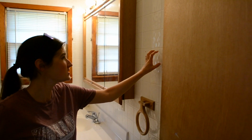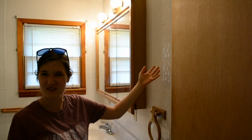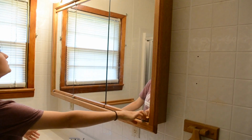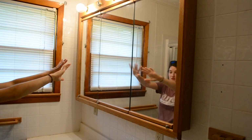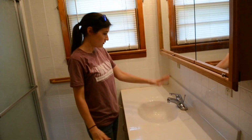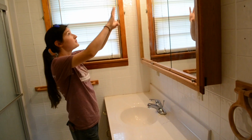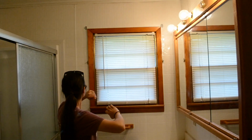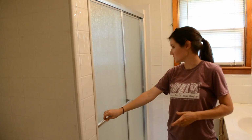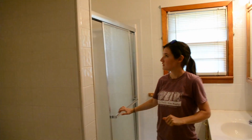So all these walls are, what are these? Like tile, faux tile board. Never understood. So obviously this has got to go. Vanity will be painted. This might be painted, new faucet, beautiful light fixture. Take all this paneling off and sheetrock it or something. It has a nice shower. This is fairly new. Nice little walk-in shower.